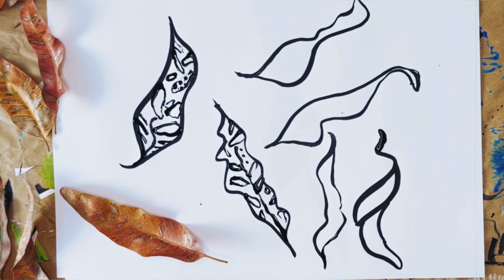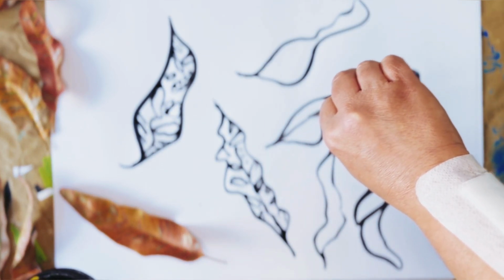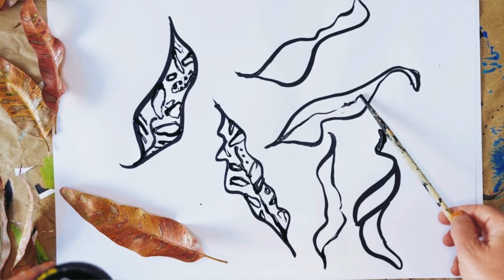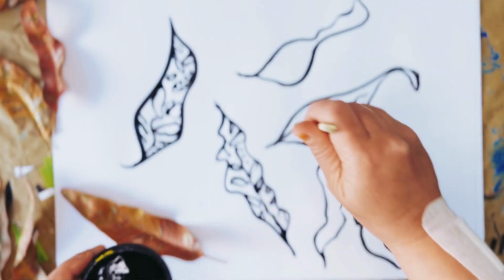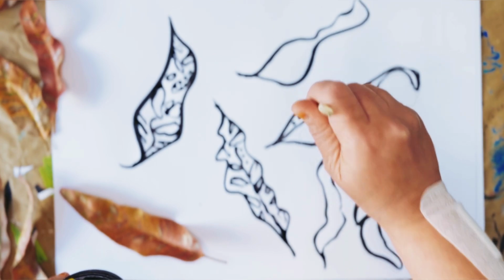Nice and enjoyable to do this. I quite like those dots that this is giving, so I'm actually going to just look at doing something like that on this one without too much concern, but just this idea of dotting in that space.